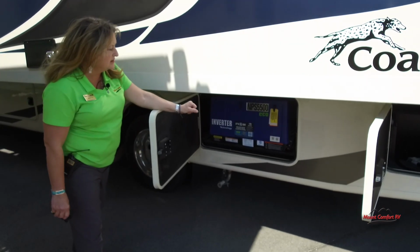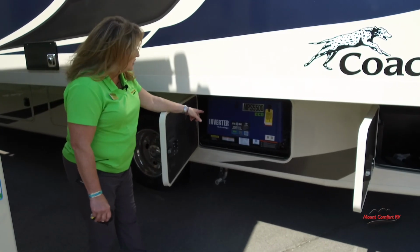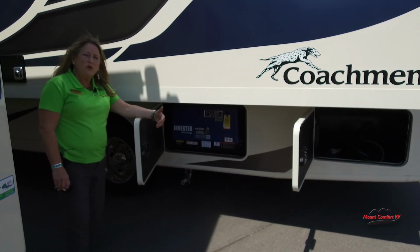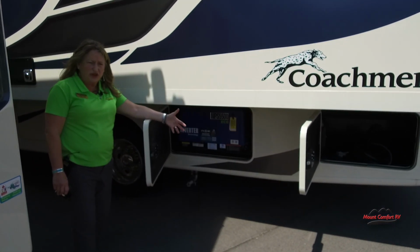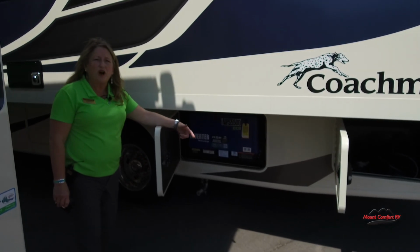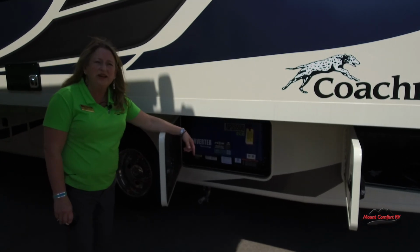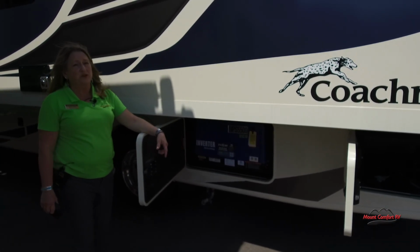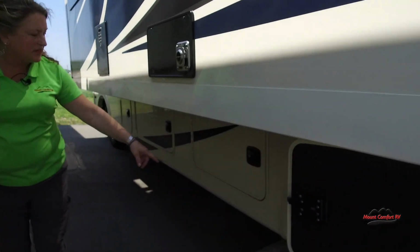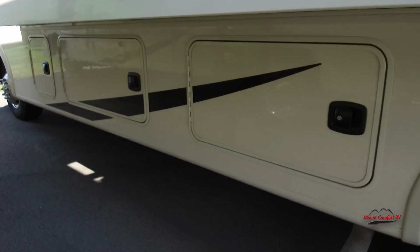Now, one of the nice features about this Coachmen is you do have an emergency start switch. And what that means is if your chassis battery were to be depleted, you can actually draw a little bit of power off the house battery to get her started. It's a great feature and will keep you from getting stranded. As we move down this way, of course, you can see the major exhaust is this way.